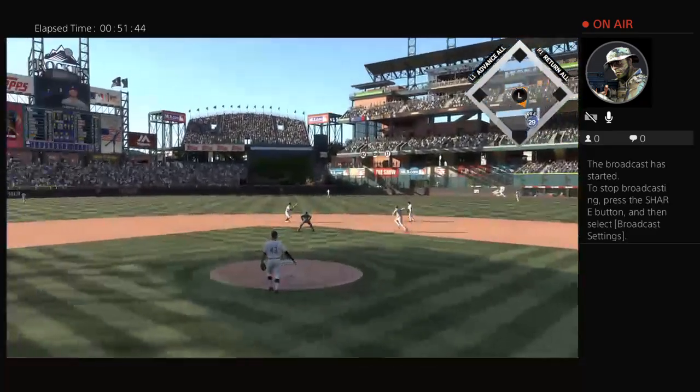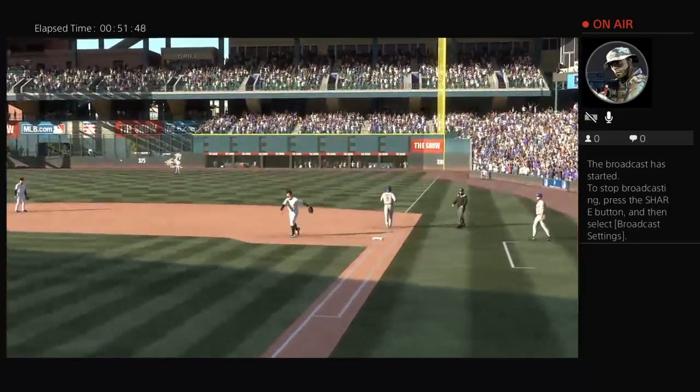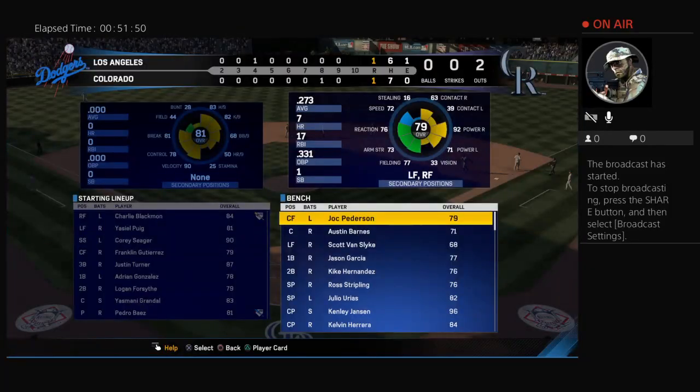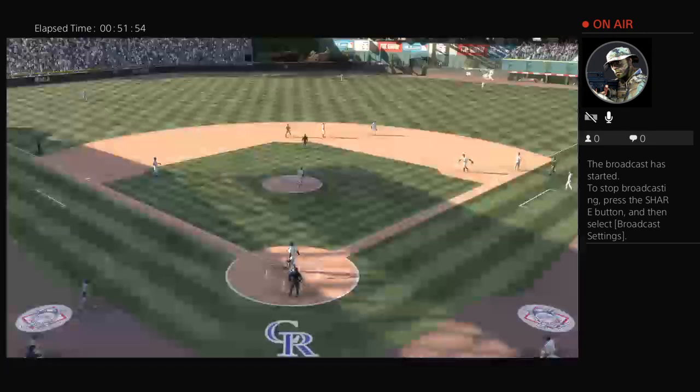Oh, it's on the ground to second. Did he get his double play? On to first, and they roll up Grandal. It's a double play. Now batting, the pitcher, Pedro Baez.